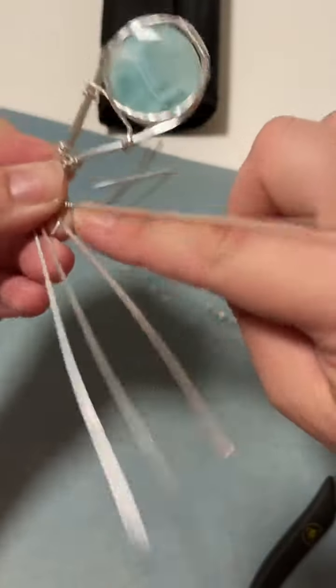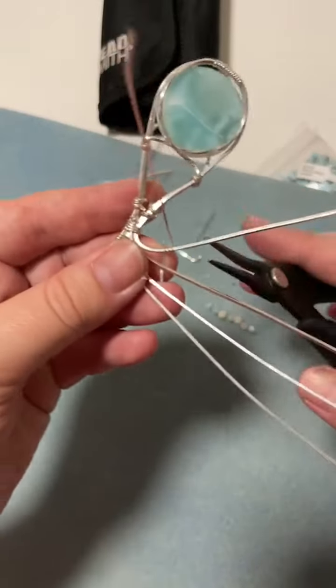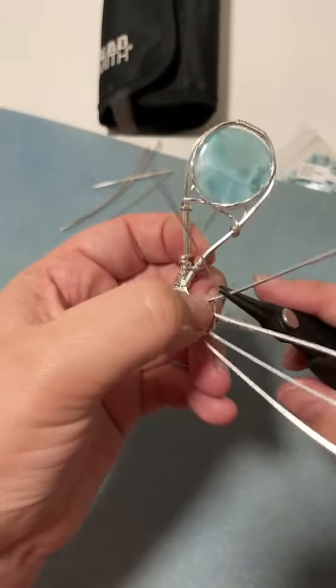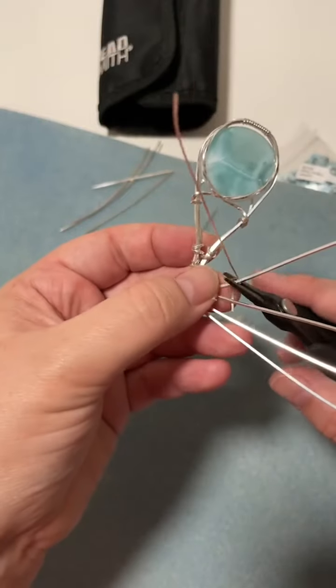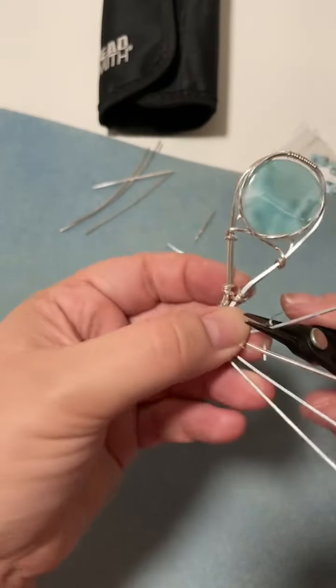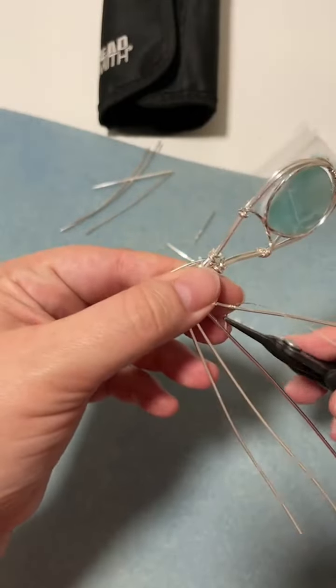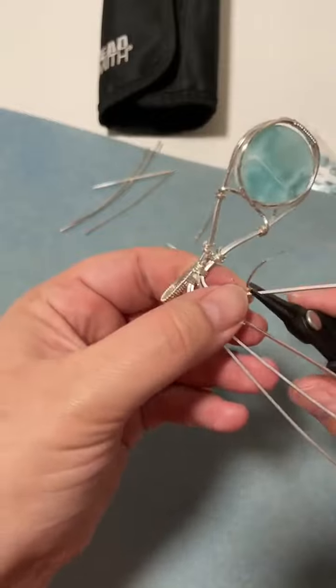So you just got to give it, like, I usually do 3 initial twists. Then I go in with my needle nose pliers, and I kind of squish them down. This attaches them nicely to the square wire. And then I can use my needle nose pliers to get that little extra.